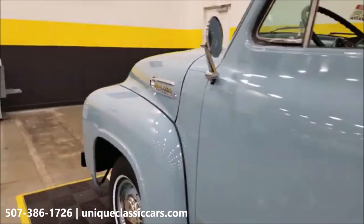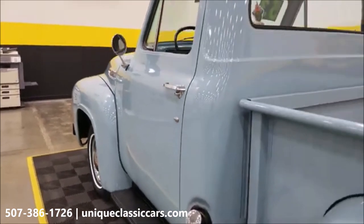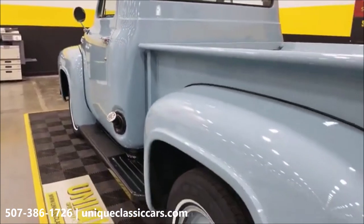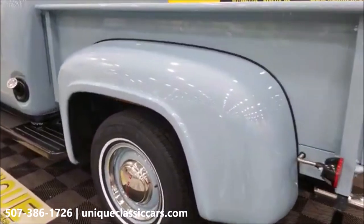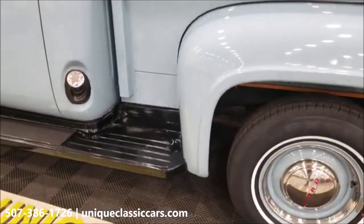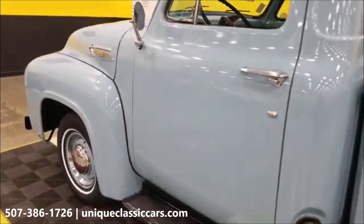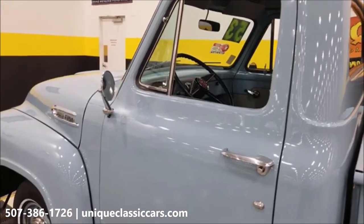Take a look up and down the driver's side here. Looked over the passenger side. Let's take a close look at the driver's side also. In nice shape. I mean, you just don't see a lot of imperfections as far as bubbling from any prior work, dings, dents, scratches. You just don't see a lot. You might find a touch up here or there, but overall, truck shows very, very nicely.